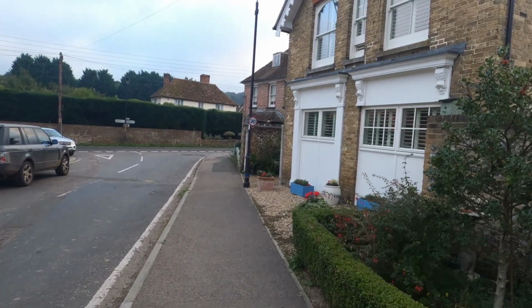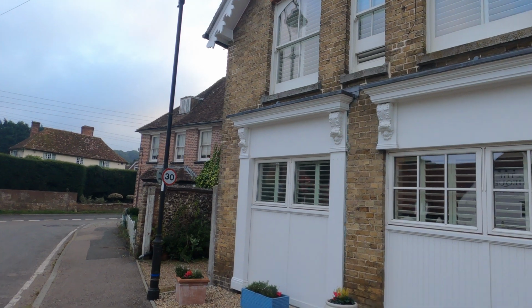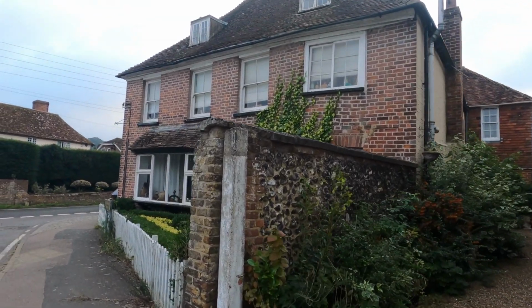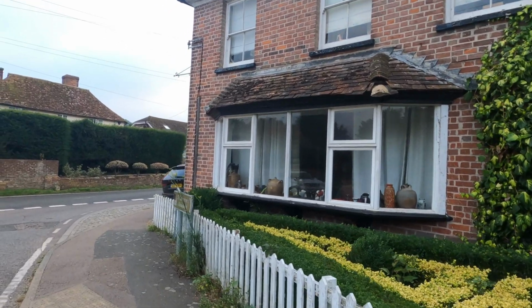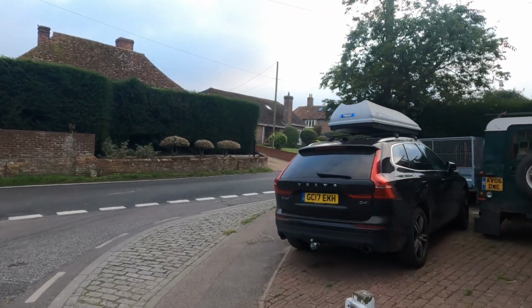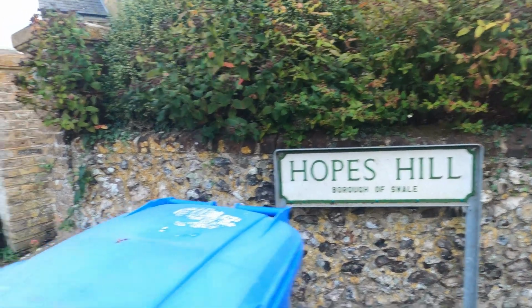So can anyone remember that being a haulage or removal place, or even a furniture shop? I'm not sure about the corner stores. It seems like a long time ago when that shut. But I bet some of your parents remember it. Let us know, please. We're at the bottom of Hope's Hill.